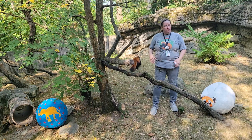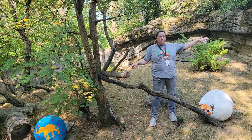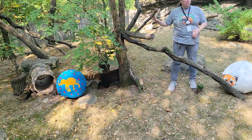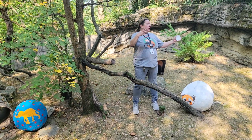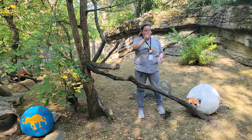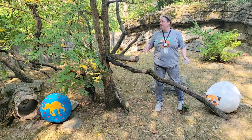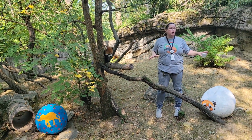How many can you have here? We could hold 2 pairs and their cubs. But there's a lot of zoos that want to breed. These guys are very good at breeding in human care, but space is the limiting factor. If we have 1 pair that has cubs, and 2 is normal, we have to have a home for them. We have to be able to send those because they can't stay here. That's the limiting factor, everybody can only hold so much.